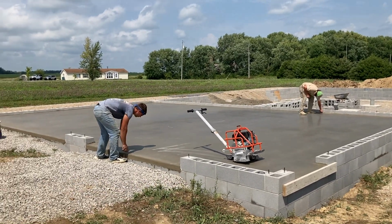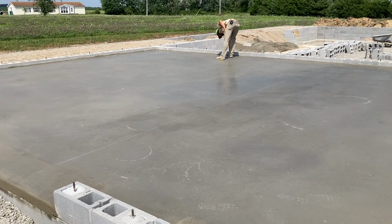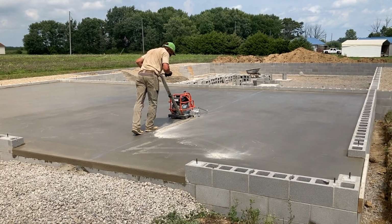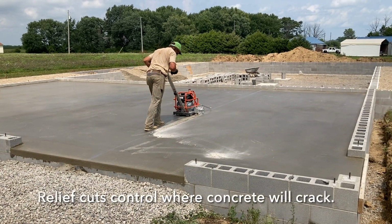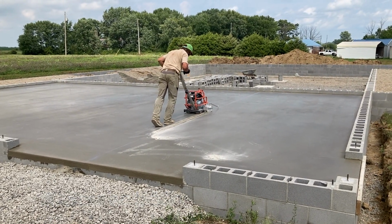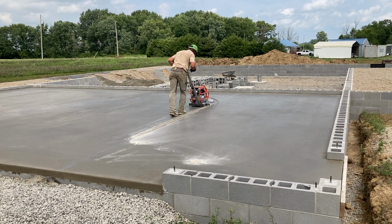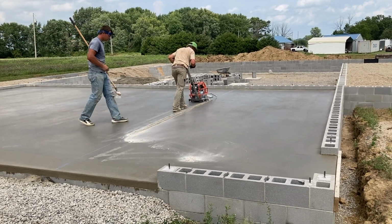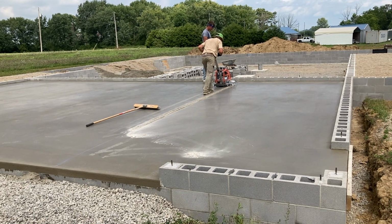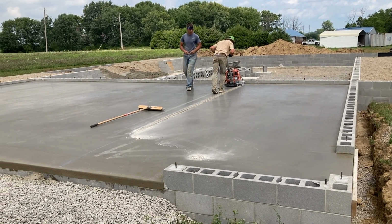Snap some chalk lines. Ronnie's cutting the relief cuts in the concrete. I like how this little machine has the guide wheel that flips out front there. I watched him kind of set the blade carefully right down on the line, and then it just follows right along. Where the lines intersect, he's putting a little bit of foam or nylon or whatever, so it doesn't blow out the corner.